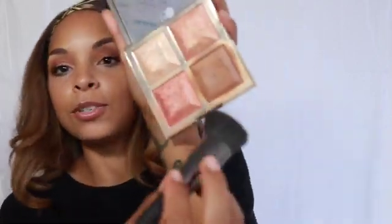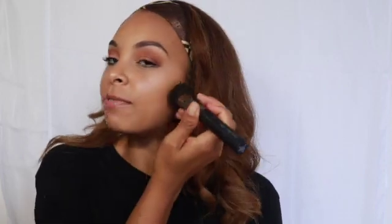Okay, so now it's time for bronzer, and I'm going to be using my Becca palette. I love this palette because it has everything there, your highlight, your blush, and your bronzer. And the colors are just so beautiful. So I'm going to be using an angled brush, and I'm going to use the bronzer here. And I'm just going to very lightly apply to my jawbone here. I like to make a fishy face just so I see exactly where my contour line is.